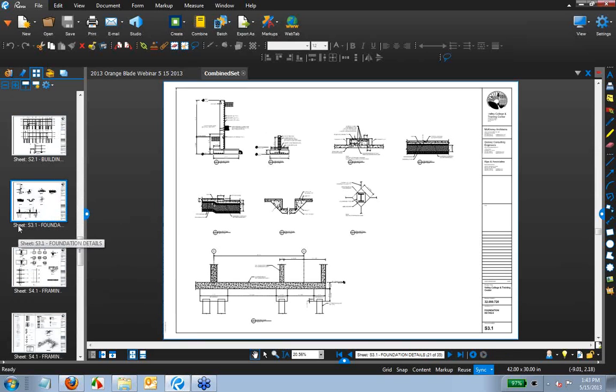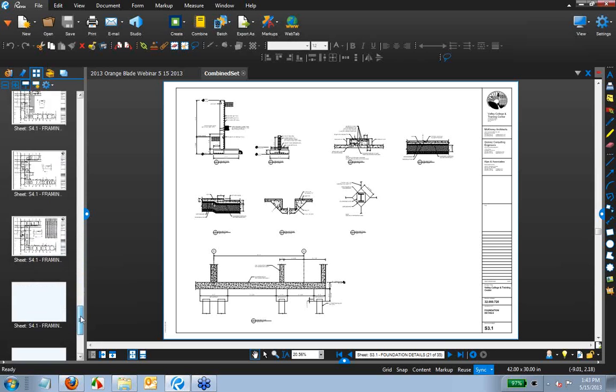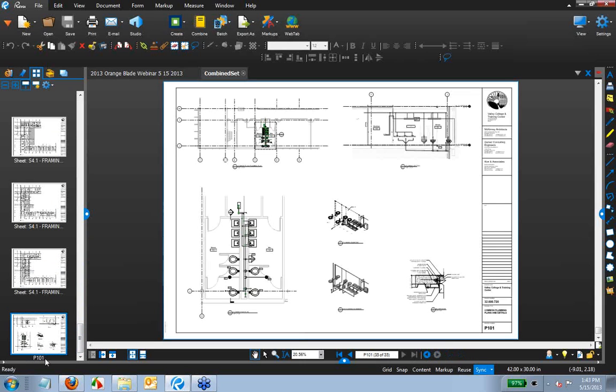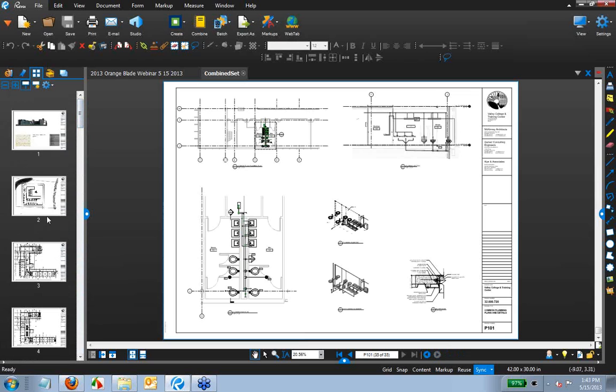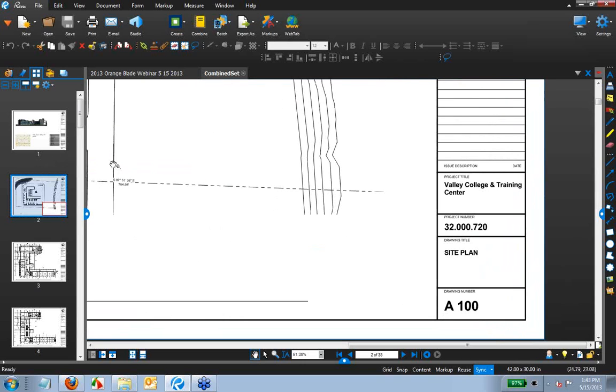But the page label is not very consistent. The page label for this one says Sheet S 3.1 Foundation, something or other. I've also got some files towards the end that say, oh, this one says P101. That's pretty cool. That's like my plumbing drawing name, but the architecturals just have 1, 2, 3, 4. Not very consistent. I want all my drawings' page labels to reflect the drawing number on the title block. So new to Revu 11 is a super cool feature called AutoMark.